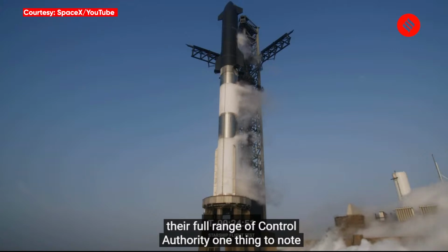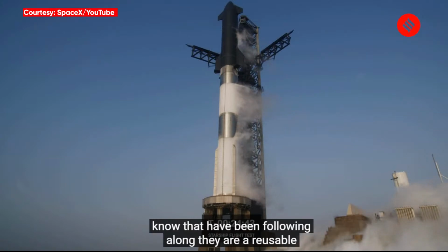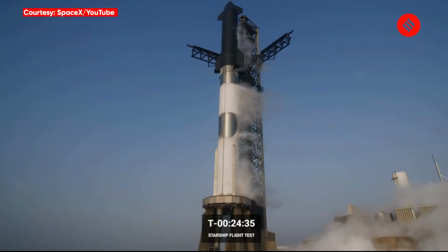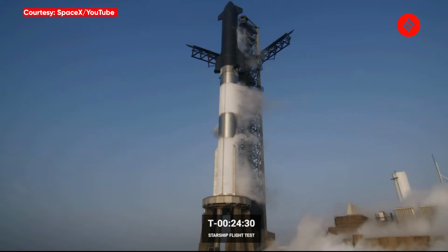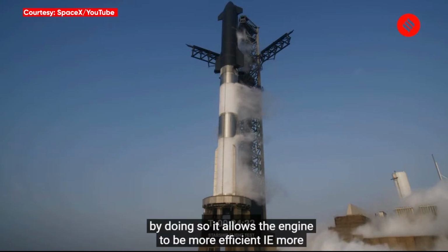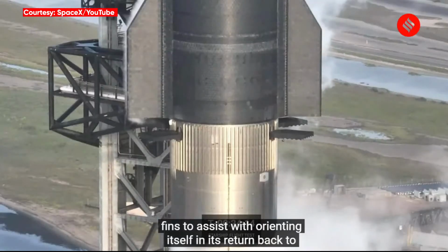One thing to note, those Raptor engines are completely designed and manufactured in-house. They are, as many of you that have been following along know, a reusable methane oxygen staged combustion type engine. It's a lot of words there. And ultimately, that staged combustion means that we combust the propellant in stages. That we kind of pre-combust them in a pre-burner. And by doing so, it allows the engine to be more efficient, i.e. more powerful.